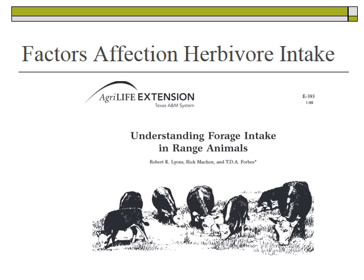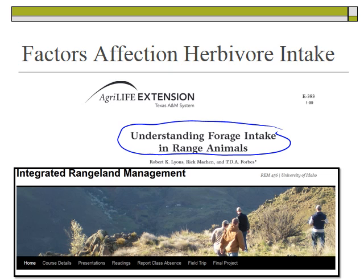Most of the information that we're going to talk about today is in an article called Understanding Forage Intake in Rangeland Animals. It's on the web, on the class web page, which is Integrated Rangeland Management at www.rem456.wordpress.com. And if you get a chance to look at the readings section on this web page, you'll find this article.